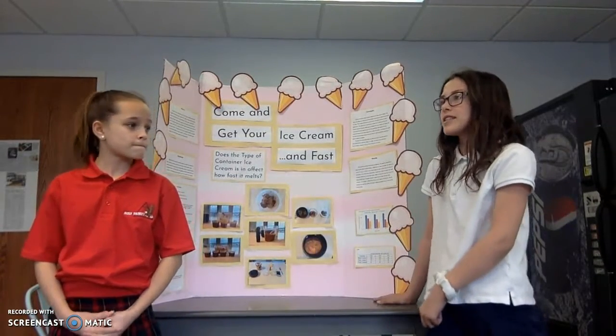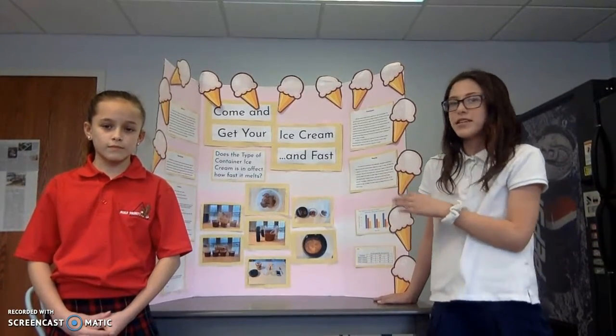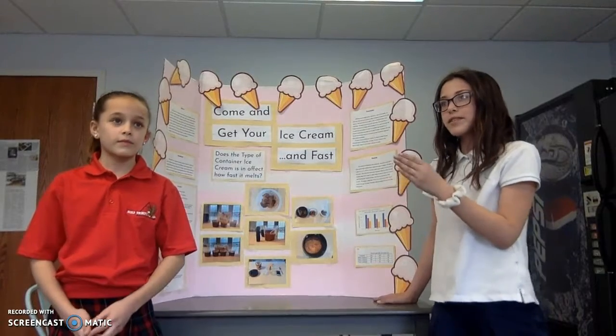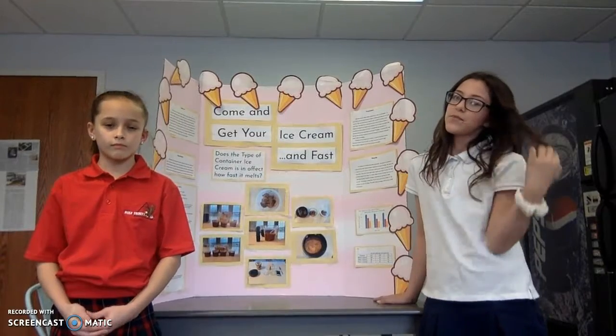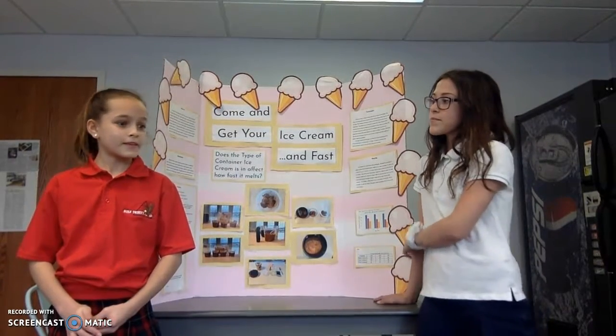We hypothesized that the metal would melt the fastest because in a lot of our research it said that metal has high thermal energy, which basically means if you put something cold in it, it reacts to it very fast. Okay. And so the ice cream will melt faster. Okay. What made you decide to do this experiment with ice cream?